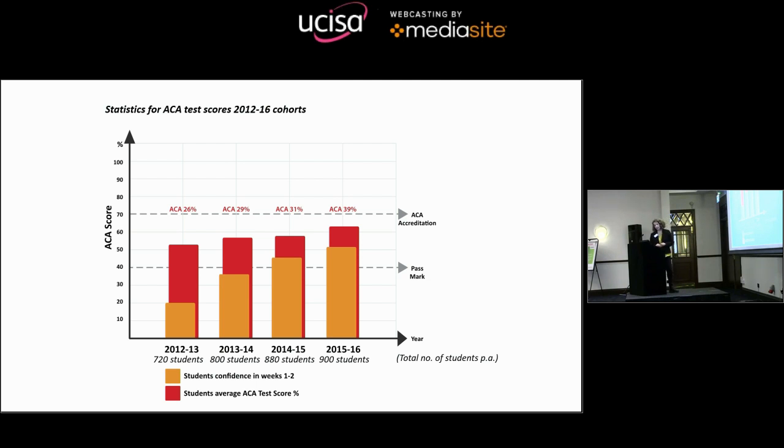The 4-year case study ran from 2012 to 2016, and we started with 720 students because they were being tested as part of an embedded employability module, which was an additional 10 credits to their degree. At first, in the first 1 or 2 weeks, students were very, very nervous, measuring their confidence of their ability to hit industry benchmark was interesting.